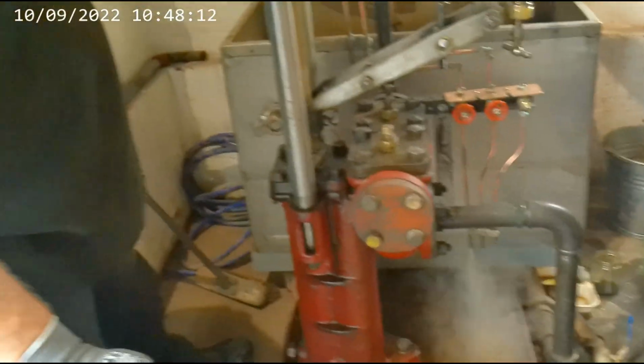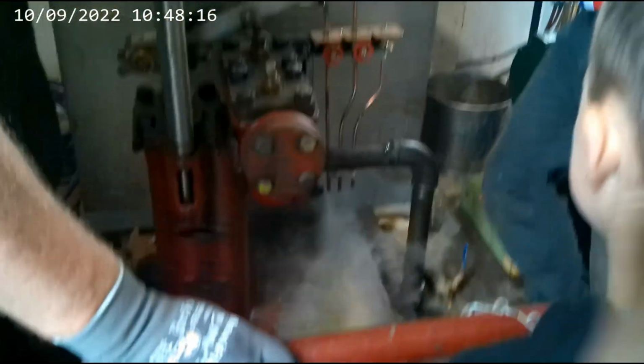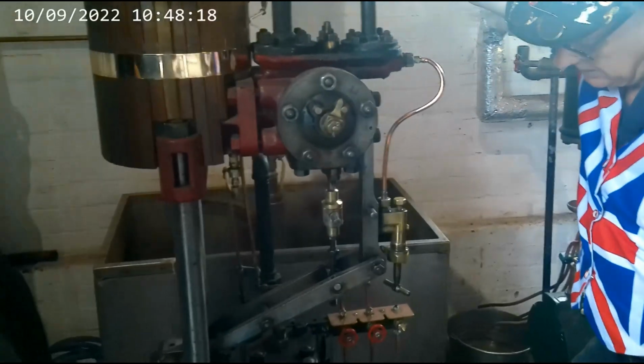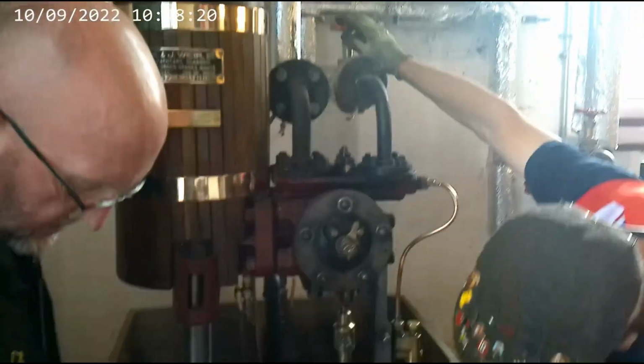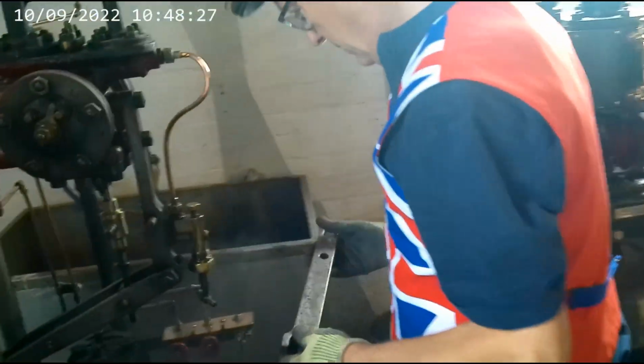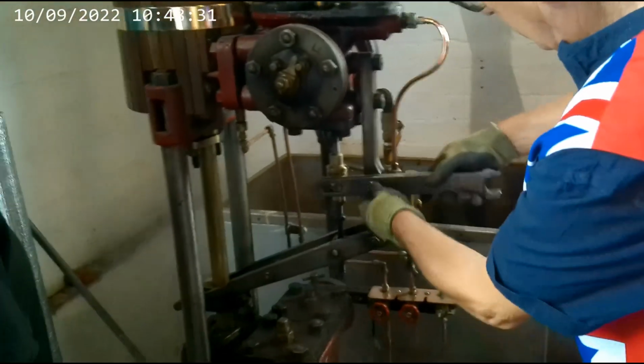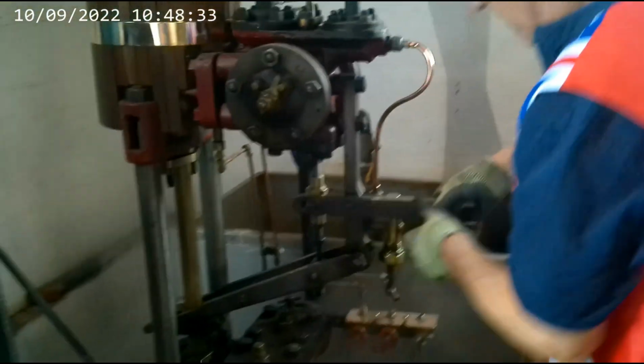The steam. Yeah, look. Here we go. No, I think that's fitting that across there from water. Keep watching. No. Keep watching.